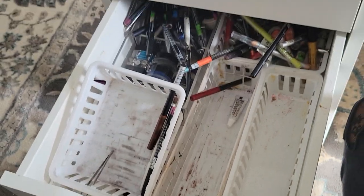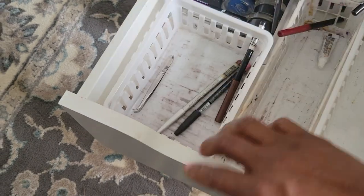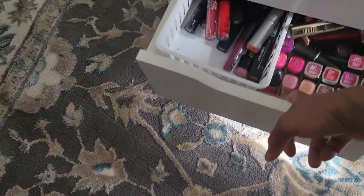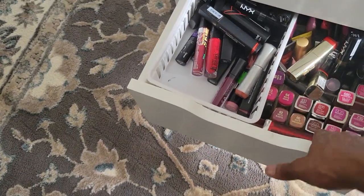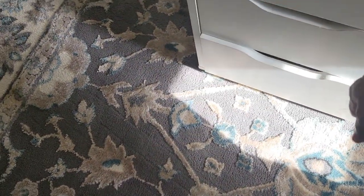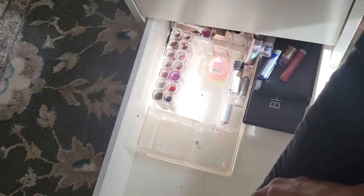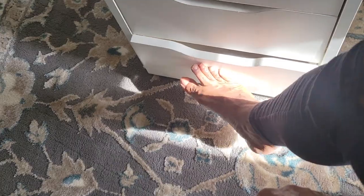But that's okay, because it's gotta be reorganized too. Oops. And then lipsticks. That stuff gotta be gone through because I gotta get rid of stuff. Some of these lipsticks I've had for years upon years, even pre-YouTube. So a lot of stuff I gotta get rid of.